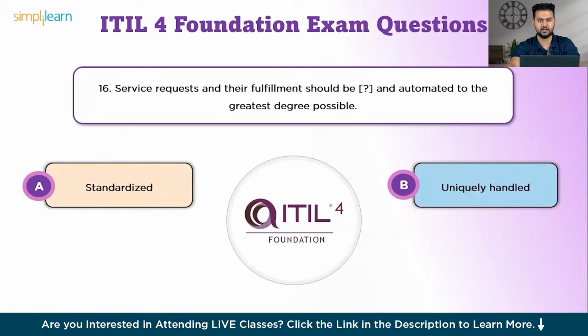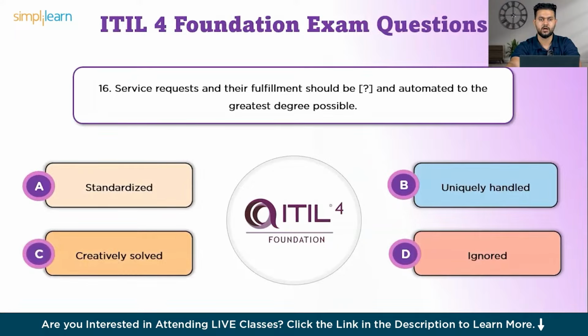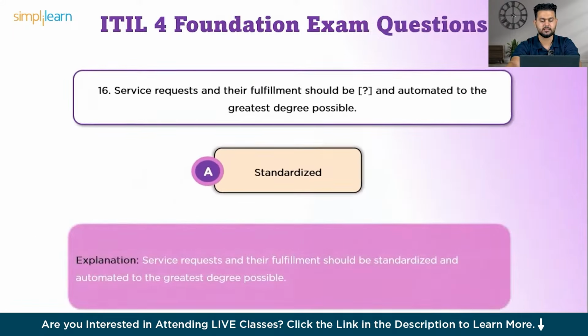So option A is standardized, option B is uniquely handled, option C is creatively solved, and option D is ignored. So which among the options should come in place of question mark in the question? You can take your time. Alright, so let's proceed with the correct option. I hope you guys understood what I meant. So the correct option of this question number 16 is standardized. So the correct option is A.